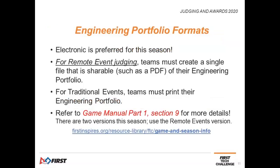Formats for the portfolio: you can do handwritten, although this year we don't recommend that. We really recommend that you use the electronic version, and that is because of the remote event judging. Teams will need to create a single file that is shareable, such as a PDF, of their engineering portfolio. For traditional events, teams would print out their portfolio and bring that. Once again, refer to the Game Manual Part 1, Section 9 for more details. And remember, there are 2 versions of the manual.